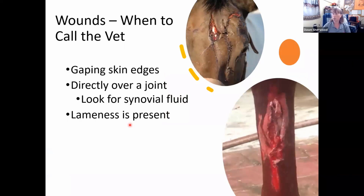So wounds. When do we call the vet versus when do we just take care of it on our own? A couple indicators that you may want to call the vet is if we have big gaping skin edges. This is a horse that tangled with the top of a horse trailer. And this white right here is bone, okay? So anytime bone is involved, you definitely need to be contacting the vet, namely because bone infection, systemic, does not turn out well. Head wounds.